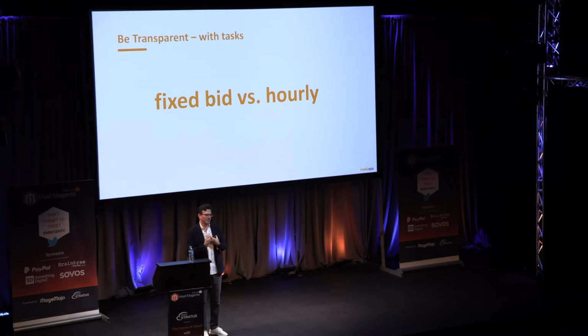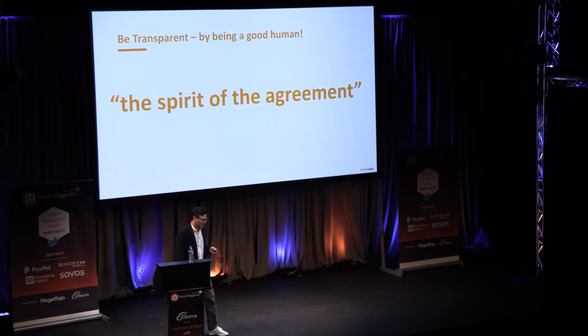I don't want to be the agency that got a 60% margin on a deal because I snowed the merchant into thinking that this was more than it cost. I want to be really clear about what scope is and appreciate that it changes on a daily basis. And if you don't have an hourly relationship, you cannot do that effectively.